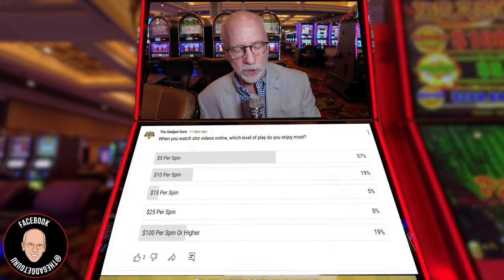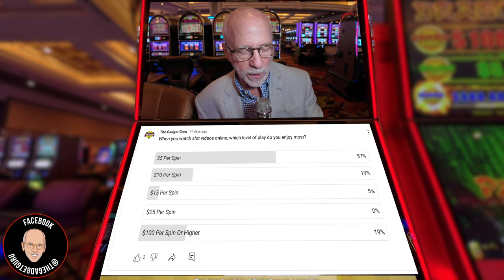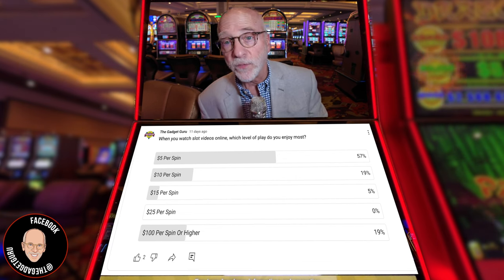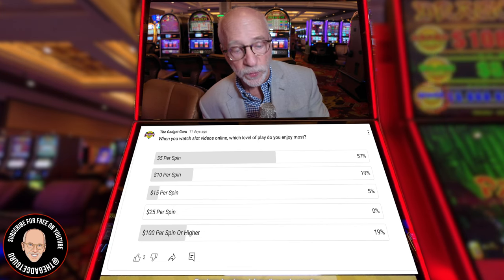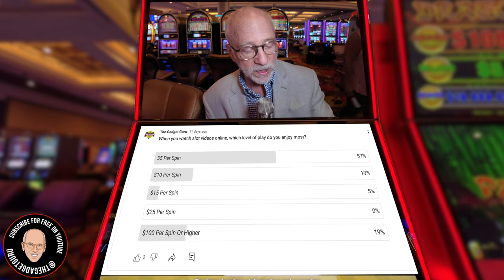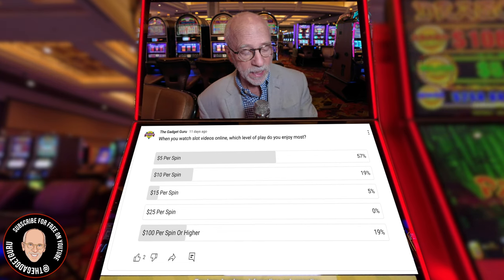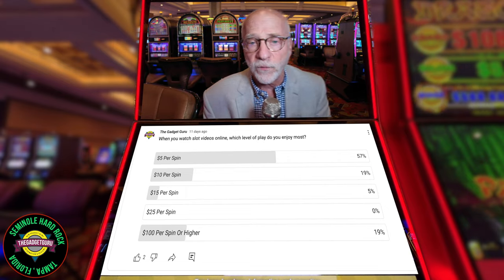Now, here's the poll I ran last week. When you watch slot videos online, which level of play do you enjoy most? I had 5, 10, 15, 25, or 100 and higher. Well, 25 came in at 0%. 5% in second place was $15 per spin. There was a tie for third place, $10 per spin or $100 per spin or higher. But 57% said they prefer watching videos where you're betting like $5 per spin.